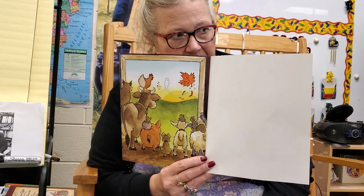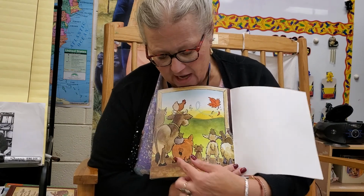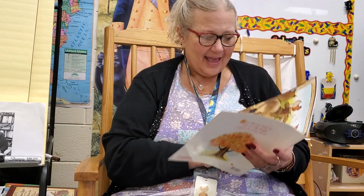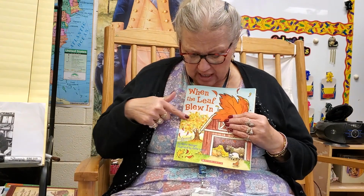Wow. We're not going to let that leaf bother us again. Look at all the animals looking outside of the leaf. That's cool. I love this book because it has two things in it that I really, really like. Farm animals, they're my favorite because I want to live on a farm. And two, fall. The leaves are turning colors and it's a beautiful tree.